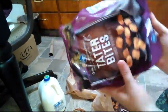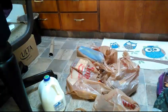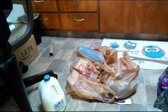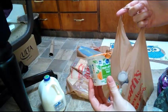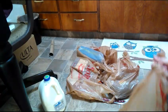Got 2 bags of the Kroger Tater Bites. These are $1.79, which I mean they're nice to have with pigs in a blanket or whatever. I got some yogurts, Kroger yogurts. We like the fruit on the bottom. They are 40 cents a piece, which is a lot cheaper than the Yoplait.